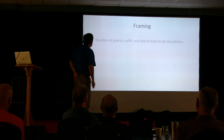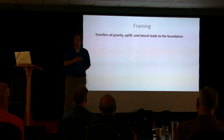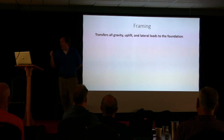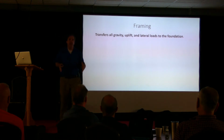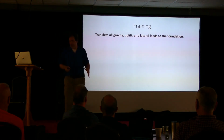Framing. One of the things with framing, just as I was putting this together for those guys, I was wrapping my head around it. It transfers all gravity, uplift, and lateral loads to the foundation. So a lot of times we're thinking of it as, well, it's just holding everything up. Well, no, it's actually transferring all those loads down to the foundation, and that's why the foundation support is so important.